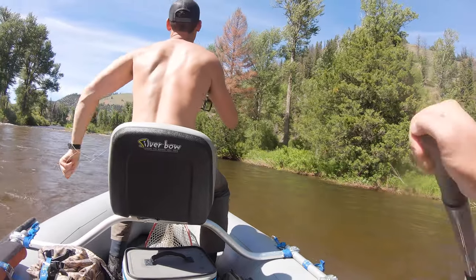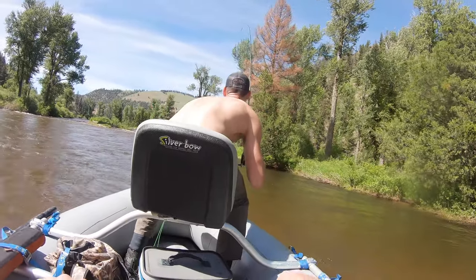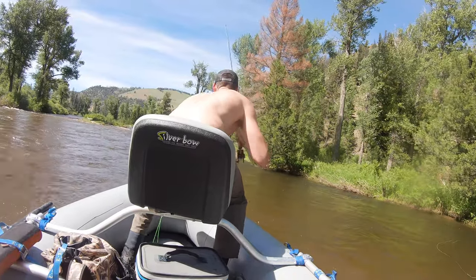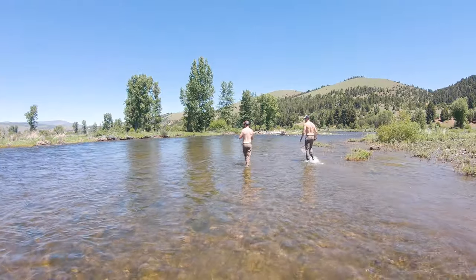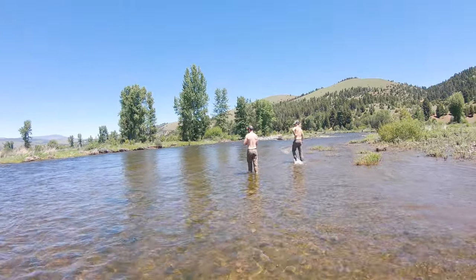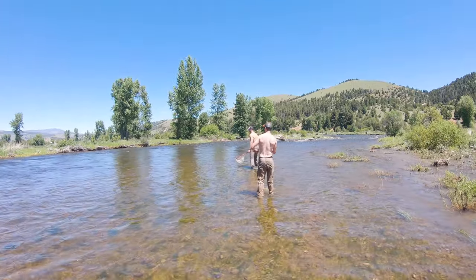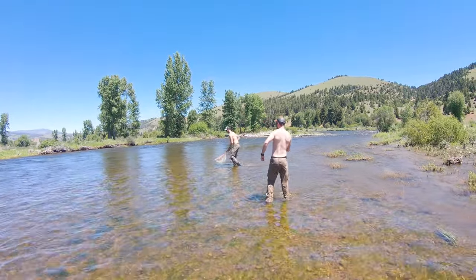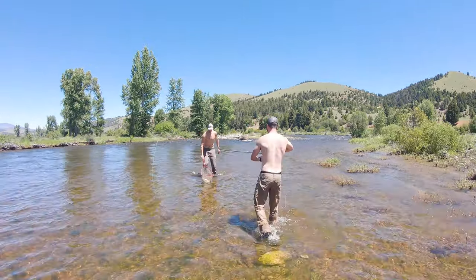Nice run. I'm glad you got a fish on. Jeff's hooked up. Looks like a brown trout, guys. We'll see when they net it. Nicely done.